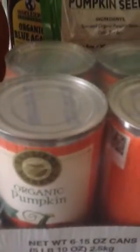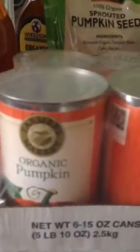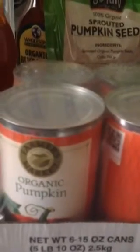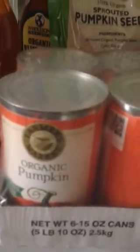Other thing, I don't get too many canned foods, but I got the organic pumpkin. The organic pumpkin that I picked up, I'll be adding this to my smoothies. I also will probably make a soup, although I didn't see any coconut milk there, so I'll probably go and get coconut milk or make my own coconut milk, which you can find on YouTube. But pumpkin is another squash that is very good for you, and you can also use your squashes as your carbs, so that'll be a really good thing.